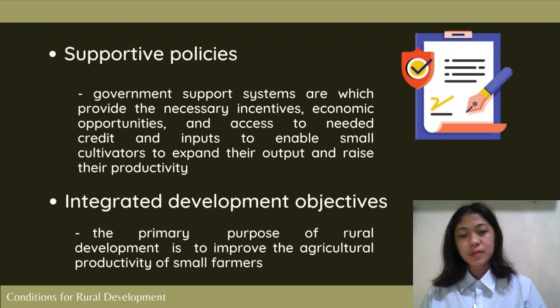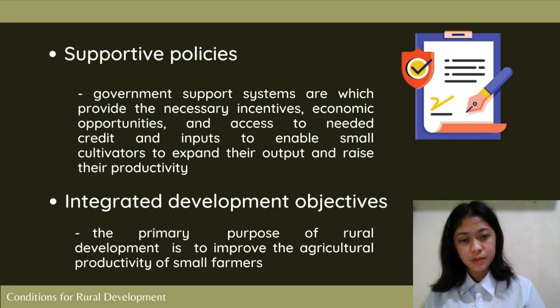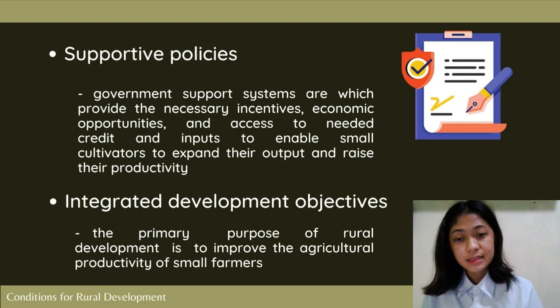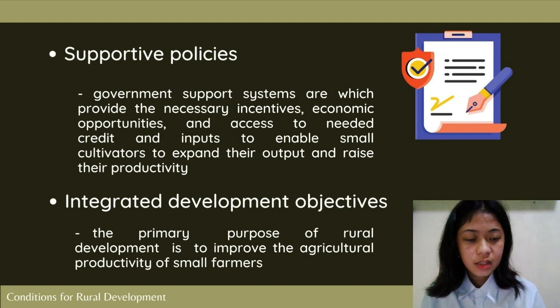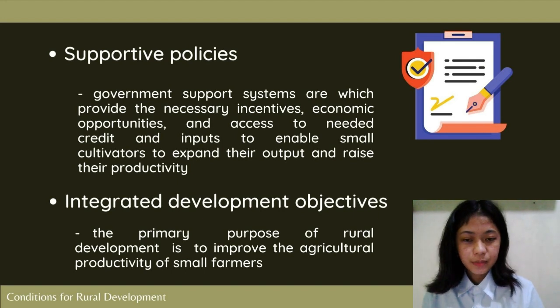So another is giving supportive policies. Government support systems should provide the necessary incentives, economic opportunities, and access to needed credit and inputs to enable small cultivators to expand their output and raise their productivity. So, the land reform will not be effective without these policies, as these policies encourage changes in rural institutions that control production and in government pricing policies on inputs and outputs for farmers.